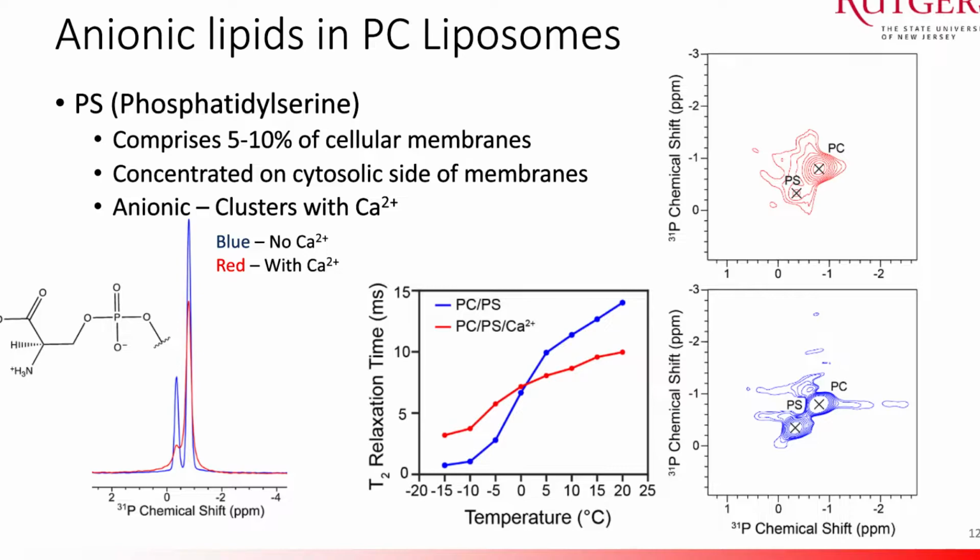In order to completely recapitulate the appropriate environment, we need to have something like PS in our membrane as well. And so the samples we've been making have been mostly 30% phosphatidylserine, which is a normal-ish number for the inner cellular leaflet of a human cell. The idea here now is that in addition to the phosphatidylcholine backbone phosphorus, you also have the phosphatidylserine. You can see you get good resolution between those two, which is nice if we're going to think about site-specifically talking about whether something's interacting specifically with PS or PC.